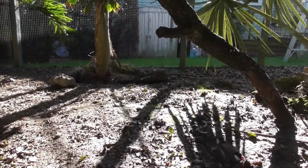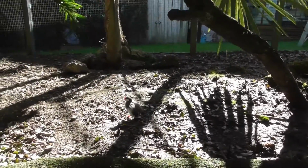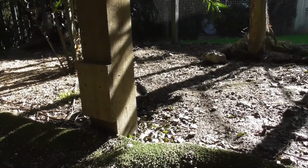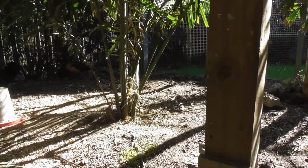Can't believe how grubby the lens on this camera always looks. Brand new camera.